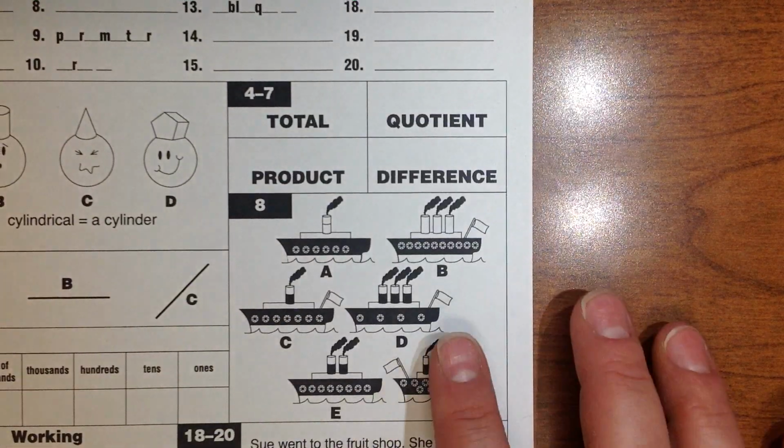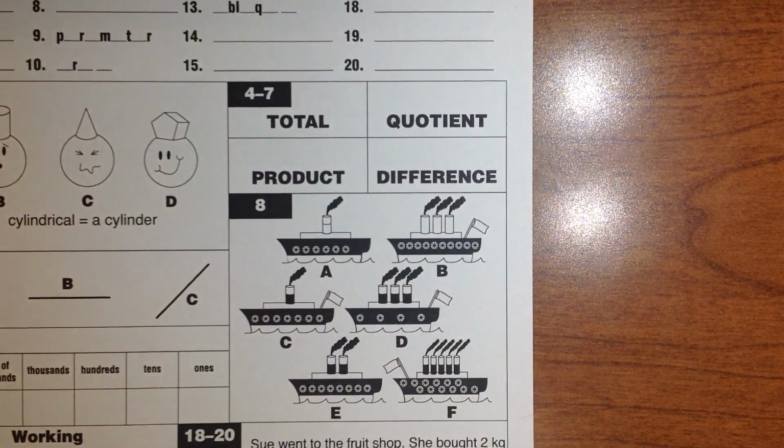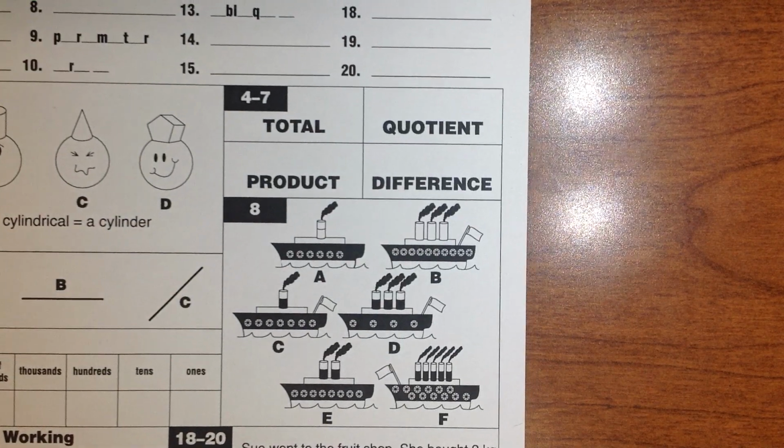Question 8 is right here. Jim likes to take his vacations on old steamships. This year he is going to Denmark on the steamer Stanley. Can you identify the Stanley? Listen to the clues and circle the ships that don't belong. I would cross them off if they don't belong. And then the one that you have left is Stanley.